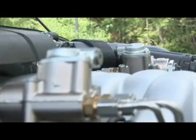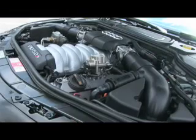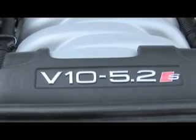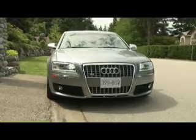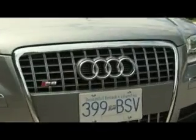There are three engines in the A8 range: a 4.2-litre V8, a 6-litre W12, and the one in my test car, a 5.2-litre V10 with a mighty 450 horsepower. Audi gives the 0 to 100 km/h time for the S8 as 4.9 seconds, which is truly sports car territory.